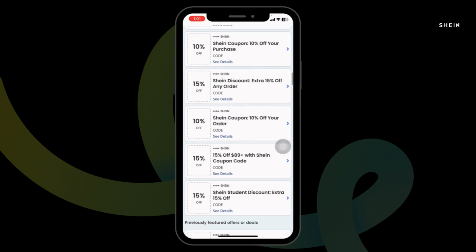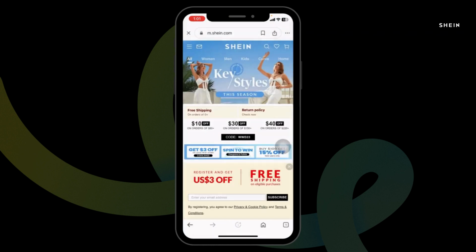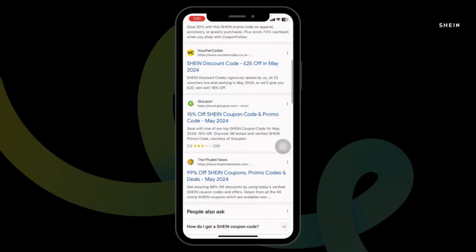Likewise, you can also try out other offers, as in this page, you're going to find tons of offers and deals for Shein. Lastly, make sure to go through these websites as well, because these websites will also provide a working promo code for Shein. This way, you can easily get up to $50 Shein promo code.